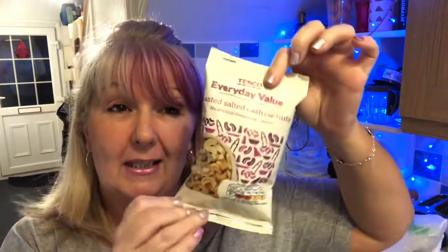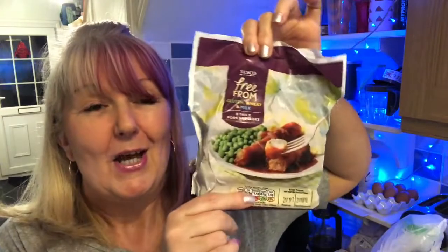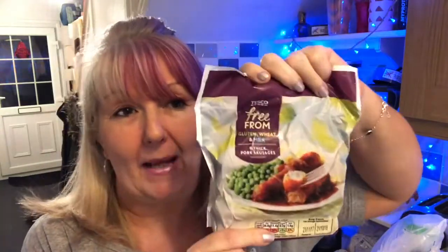So that's quite good. They're not so massive because you don't want them too massive because they're very high in calories. Lots of frozen free-from stuff here, so I'm going to be quick with it so I can get it in the freezer. Sausages, these are for our pigs in blankets. These are really nice, they're meaty. Actually, I've just remembered, I've got some by Heck as well. Those are fresh, they're in the fridge at the moment, but they're always handy as a backup too.